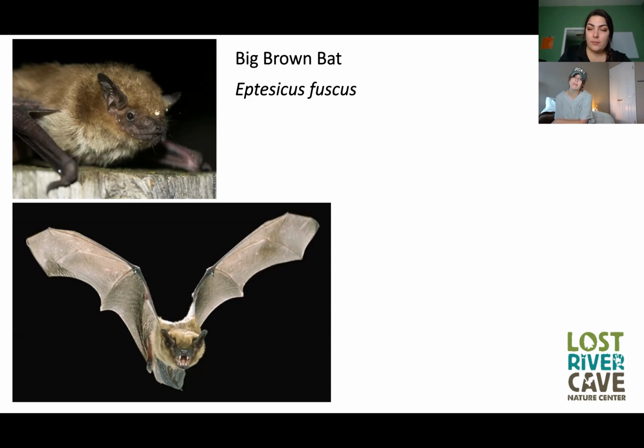They will have a maternity colony, but they don't actually have a hibernaculum. So the difference between a maternity colony and a hibernaculum is that a maternity colony is where all the females will get together. They'll have their pups, which is what you call the baby bats, and they will keep them in a congregated area where they can stay safe and together in a community. Then the mothers will leave and feed, and then they'll come back and feed the pups. And that takes about a month to 6 weeks, depending on the species, for the pup to become independent from the mother. So it's a pretty short turnaround time for a mammal.